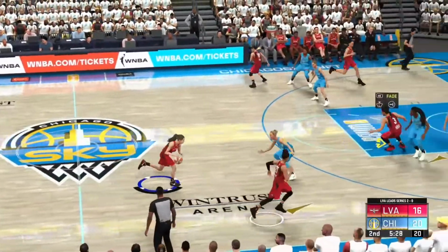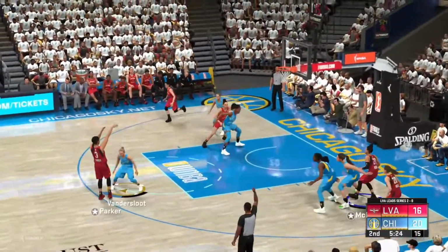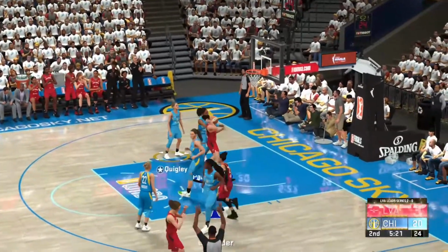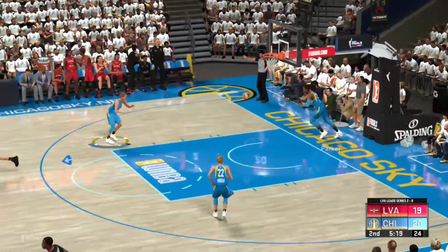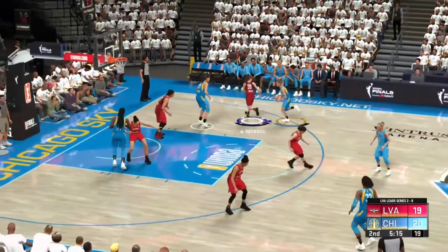And the Aces with possession. Trailing by 4. Outside Parker. And the Aces another 3. So quick on the release. You can never let Parker get comfortable. She loves shooting the ball.